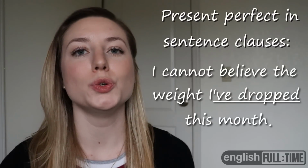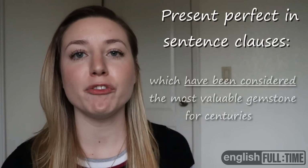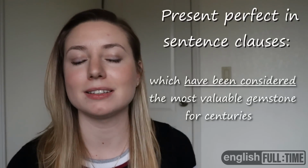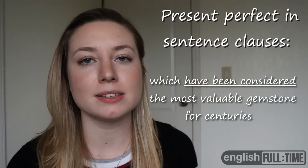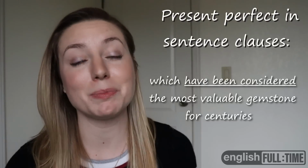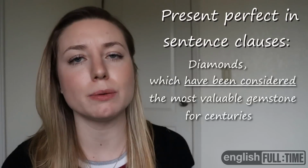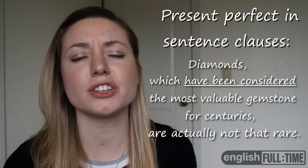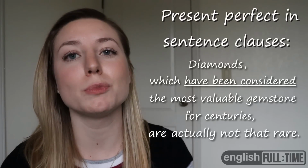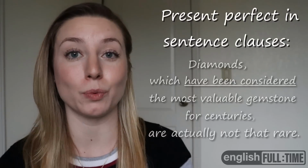Now we are going to do a clause that is in past participle form, okay? Which have been considered the most valuable gemstone for centuries, right? That doesn't make sense alone. Now let me put it into a sentence. Diamonds, which have been considered the most valuable gemstone for centuries, are actually not that rare.